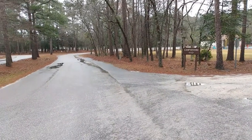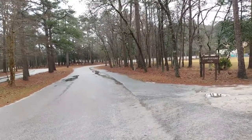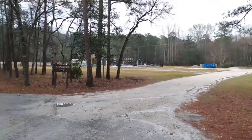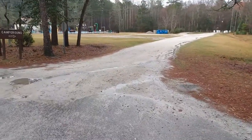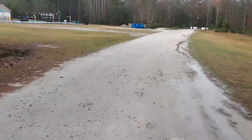It's the Sesquicentennial State Park in Columbia, South Carolina. The road coming in from outside is paved, and then it turns into dirt here. We're turning into the campground. I'm going to be walking this and pulling a wagon to give you an idea of distance, how fast I'm going.